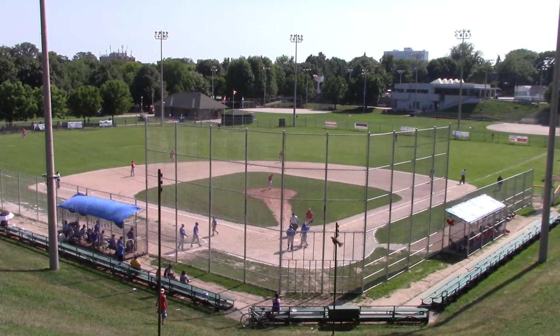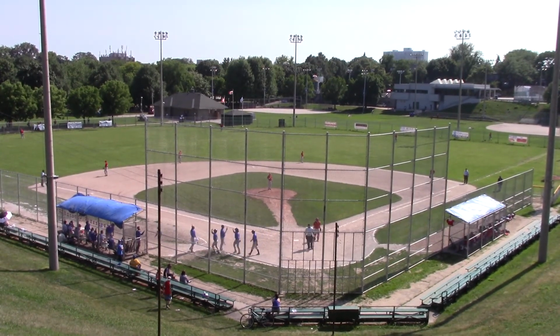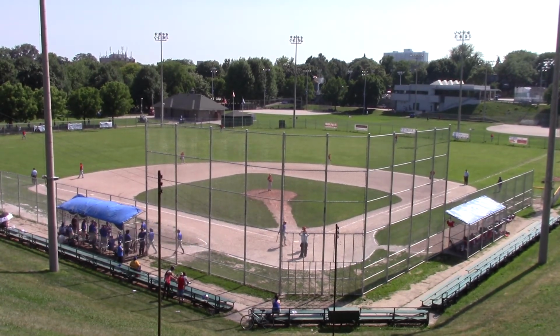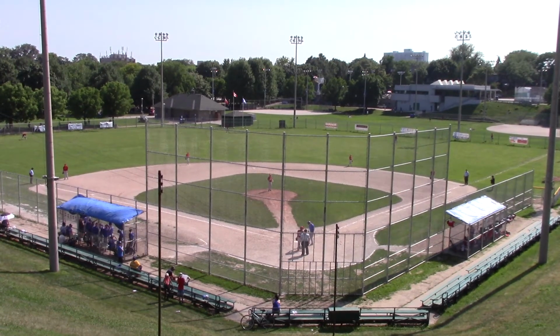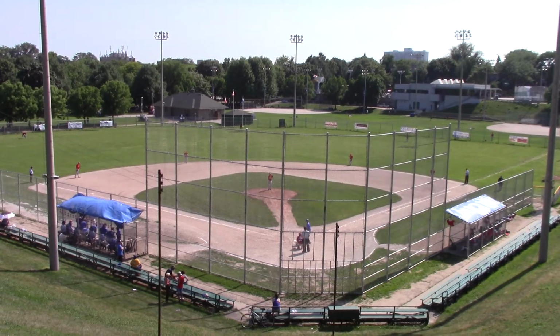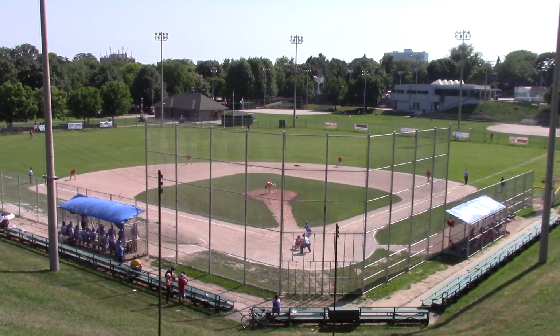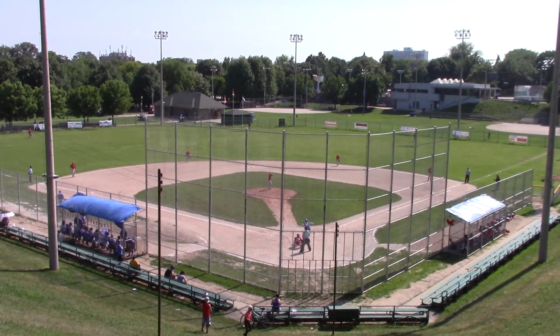A 2-out, 2-strike pitch to Grant Tamani, and he didn't miss it. Puts it over the left field wall. Toronto shortstop Aaron Hornstead will come up now. 2 outs in this one. This game's, safe to say, very out of reach at this point. A 13-1 lead now from the 3-run home run from Grant Tamani.